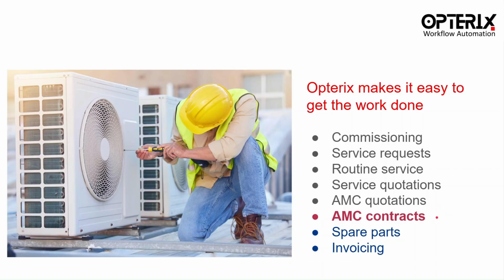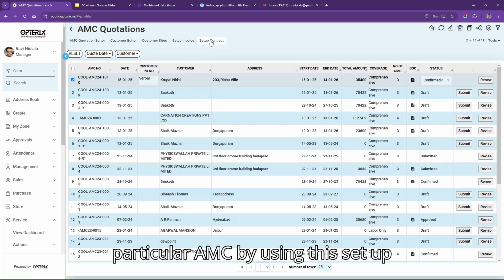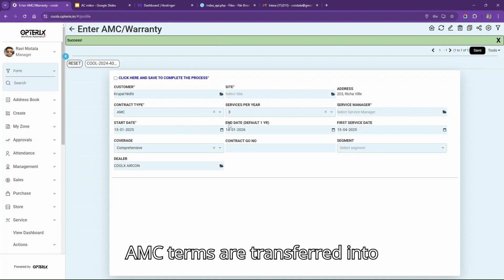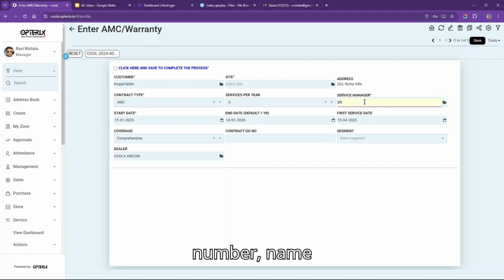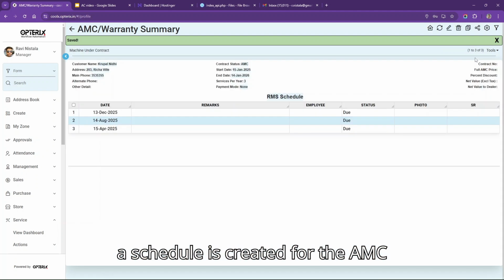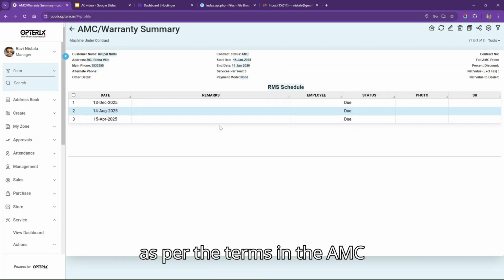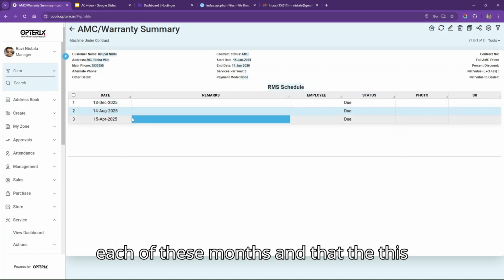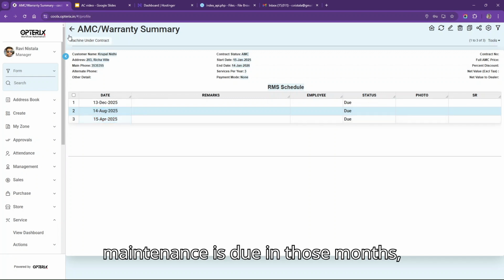Setting up AMC contracts. Back in the AMC quotations, we can set up a contract for this particular AMC by using this set up contract option, like that. So when we do that, the AMC terms are transferred into this contract. We can update this with the service manager number, name, and save. When we save it, a schedule is created for the AMC based on the services per year as agreed. The start date and the end date are as per the terms in the AMC. And now we will get reminders in each of these months that this particular routine maintenance is due, along with all the other routine maintenances due in those months.